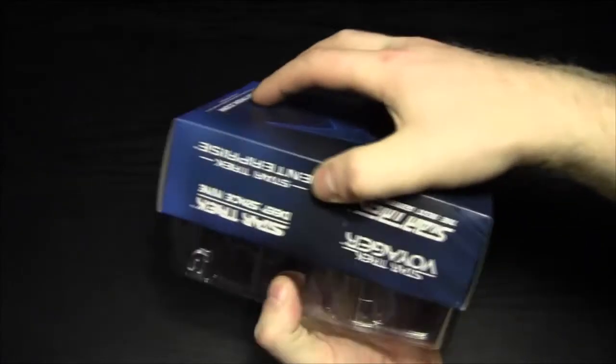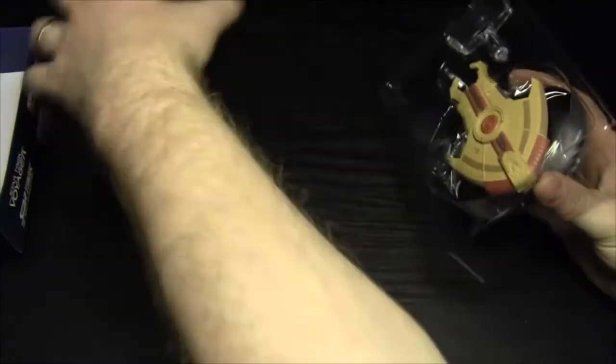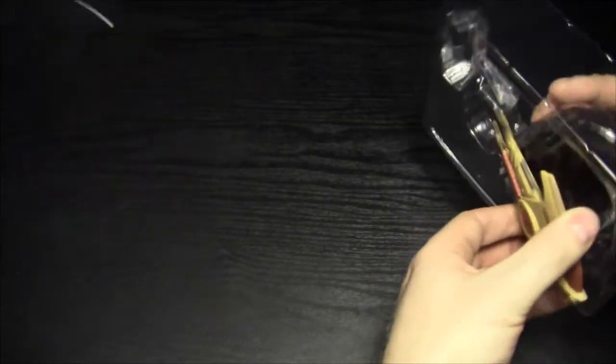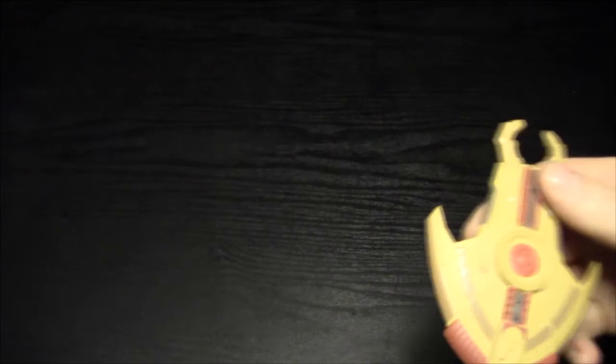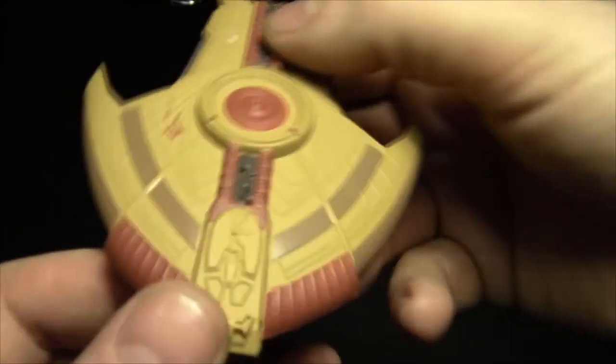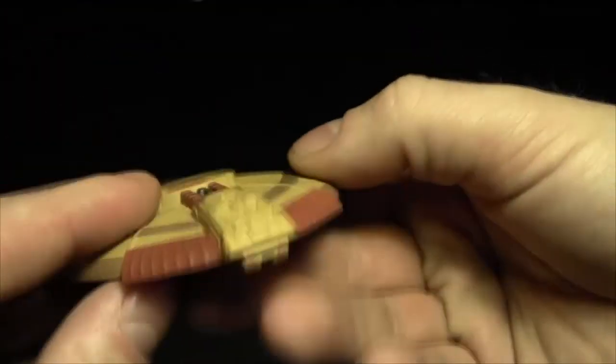Do we have any mould issues? Mould issues? We shouldn't have any mould issues. Over there. And that's an awkward one. There's the ship! And the first thing you'll notice, it's very matte in texture. There's no shine to the paint apart from these sections here.